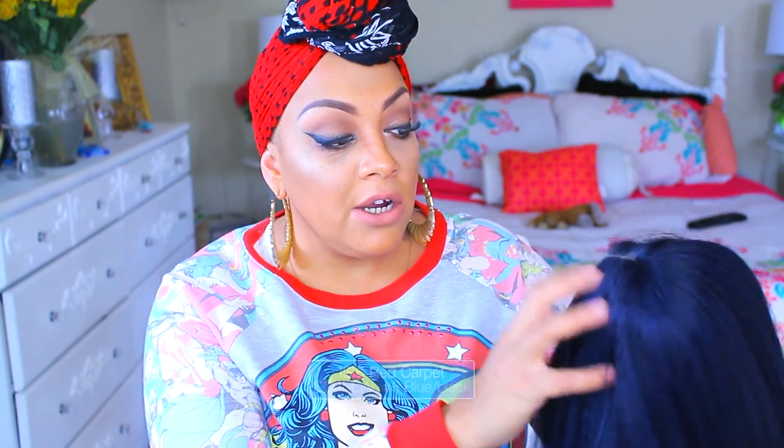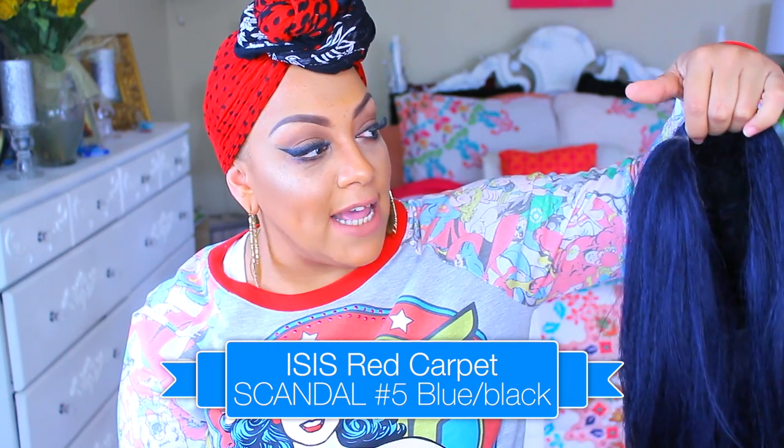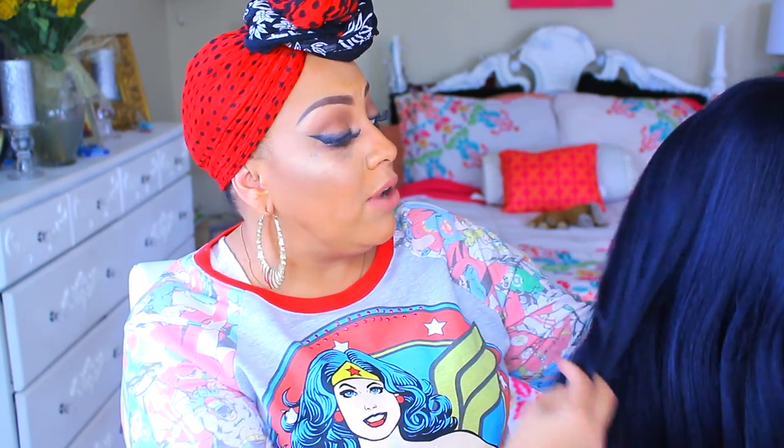So the color I got in Scandal 5 is a blue black, which is a gorgeous color. It's very highlighted with blue, and she is available at samsbeauty.com. You can also pick up some makeup from there as well, but she's probably about 22 inches. She's like that light yaki texture hair. It's not on the kinky side, so it's not going to get really swollen or poof up on you, but it's a really nice, relaxed kind of texture.